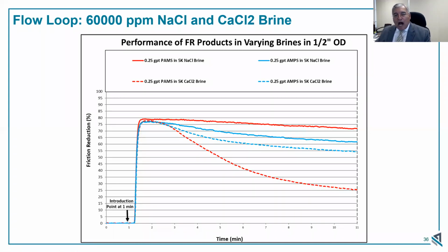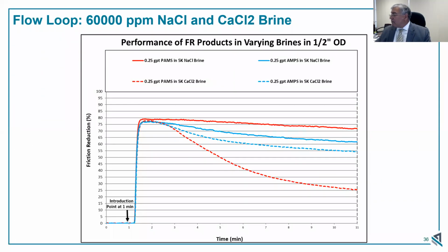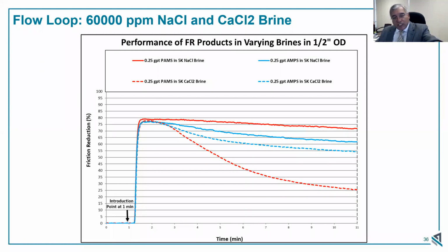Taking it up to higher, this is again in the 1/2 inch. In the 1/2 inch, again, we see the same basic concept with regards to shear. So the 60,000, again, this is the 60,000. I have a mislabel here, but this is 60,000. This is not the 5,000 that is the way it's labeled here. So my error, my fault. So in this particular case, again, we see where the divalents are definitely affecting the actual monomers, but it doesn't quite affect it as much in the AMPS.